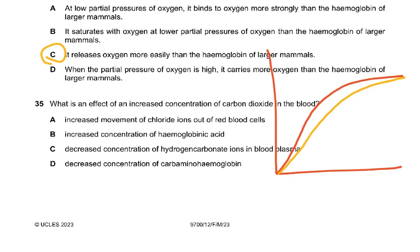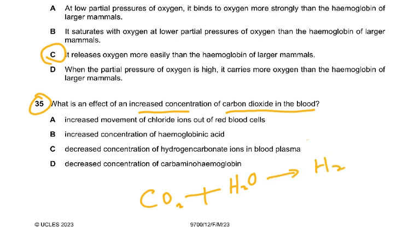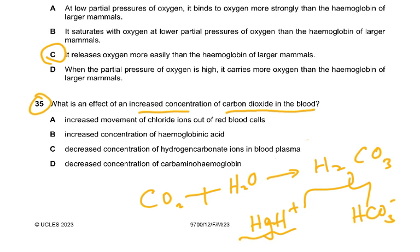Then coming to question number 35. What is an effect of an increased concentration of carbon dioxide in the blood? Now if you remember, carbon dioxide increases, then it combines with water to form carbonic acid. This dissociates into hydrogen ions and bicarbonate ions. Hydrogen ions combine with hemoglobin to form hemoglobinic acid, HHb.